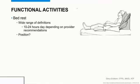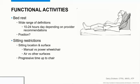And even if you've got some of the best support surfaces on the market, they're not designed to have all the body weight hitting in that V. And so you're still going to have a ton of pressure because it's designed to be flatter and distribute the pressure away, not to be sat up in it, and you're actually collapsing those alternating air tubes that are supposed to be moving air through because you're putting so much pressure through them. So then they're not being effective. And then sitting restrictions. So if you do get to sit up, how much and how long and where do you get to sit?